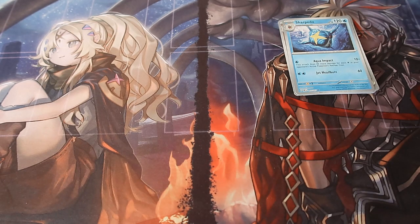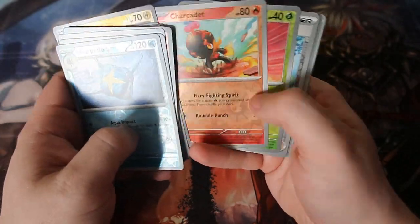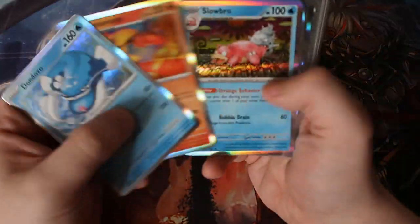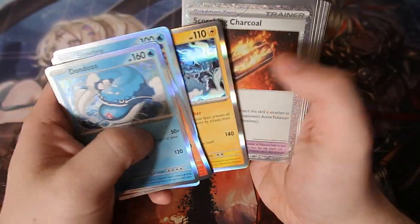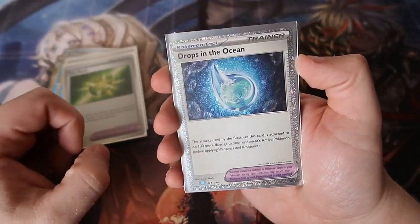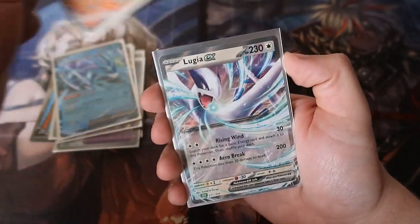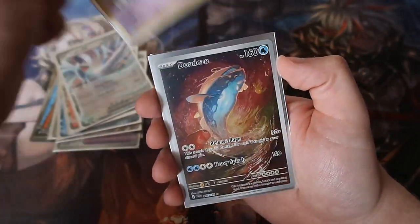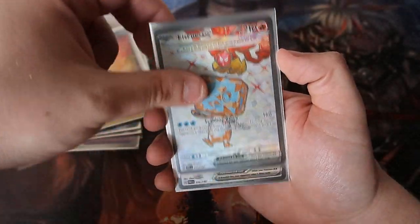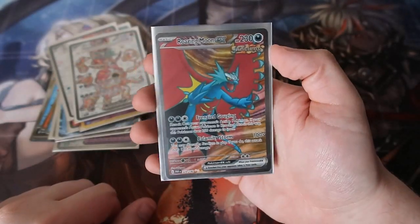So our pulls of the day. For reverses, you guys know the gist. You like them or you don't like them, it doesn't matter, you're guaranteed them anyway. Then for holo rares of the day, we got our standard holographics. We probably have them, we probably don't have them. And then our main pulls. We got ourselves our Scorching Charcoal, Sun Seed, Drops in the Ocean, Clawitzer EX, Suicune EX, Ho-Oh EX, Lugia EX, Mr. Mime. We got Dondozo Illustrator card, Exeggutor EX Full Art Terraform, a Hooper EX Full Art Terraform, and the Roaring Moon EX Full Art.